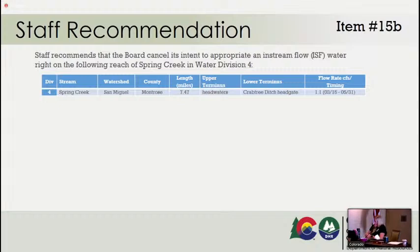I am not comfortable supporting canceling our intent to appropriate based on the fact that we received an opposition letter from some of the local stakeholders. I think we have processes, everything from 102.3b to the formal way that we consider opposition. I think it's really important for us to follow those rules.